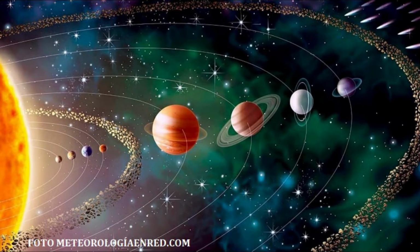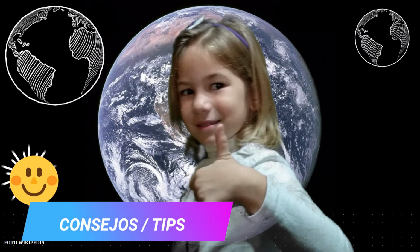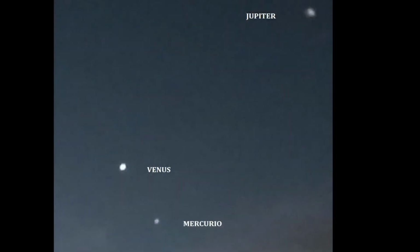Pero, ¿sabes cómo reconocerlos? But, do you know how to recognize them? Los siguientes consejos nos pueden ayudar. These characteristics can help you. Brillan más que las estrellas. They shine brighter than stars.